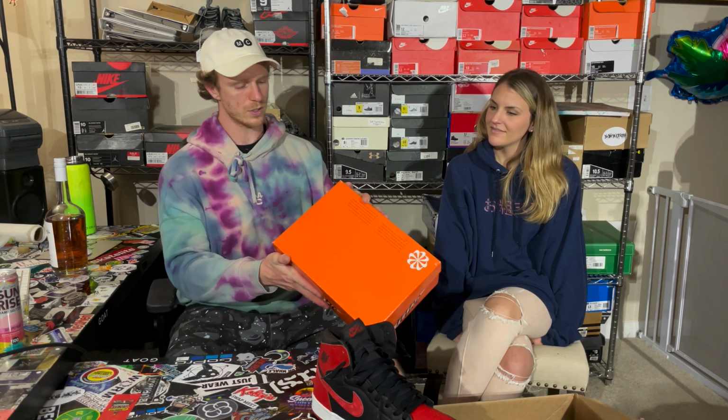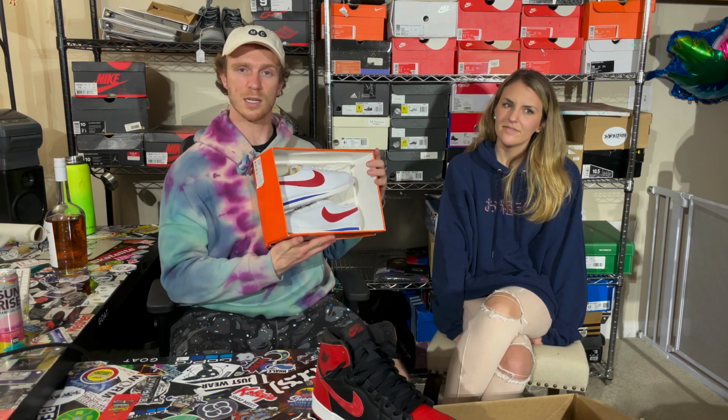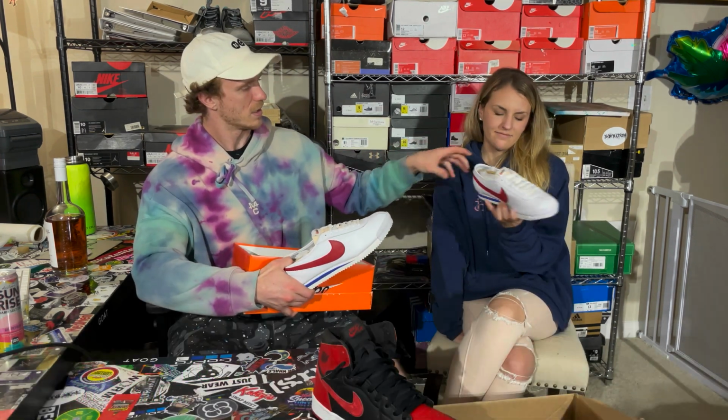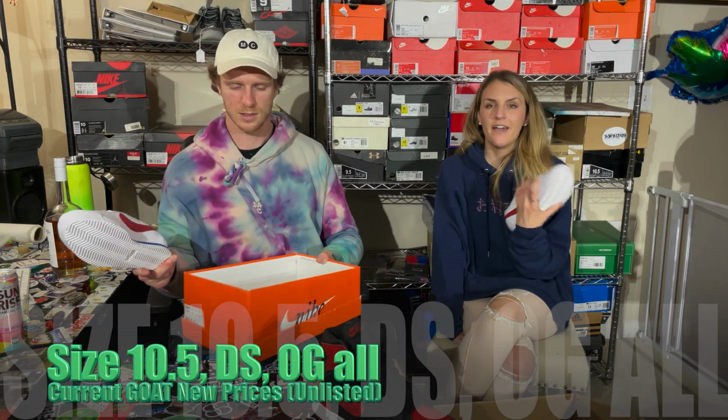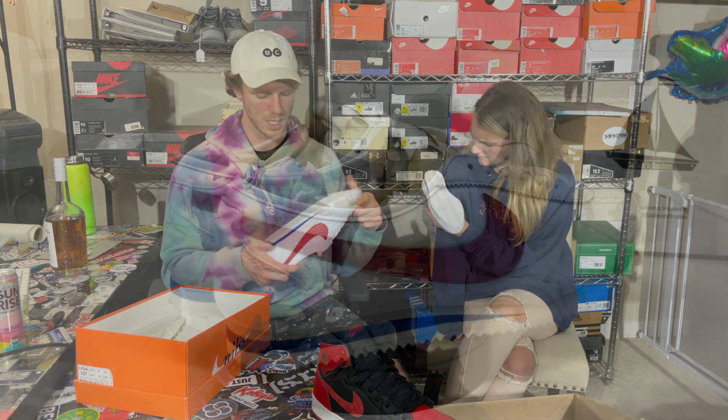Got an orange Nike box, size 10 and a half. A Nike Golf Cortez. It's Forrest Gump's right here. No way. I'm not mistaken, right? I think. Want to know a fun fact? Sailboat's never seen that movie. I've never seen Forrest Gump. These look to be dead stock. Wow.